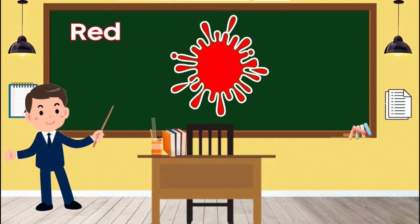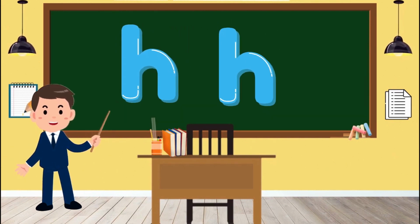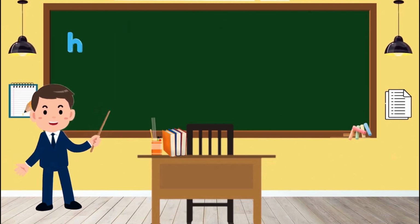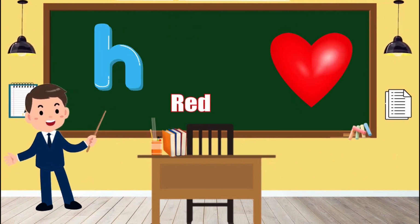Red. This is the letter H. H sounds like H. A red hen. A red heart.